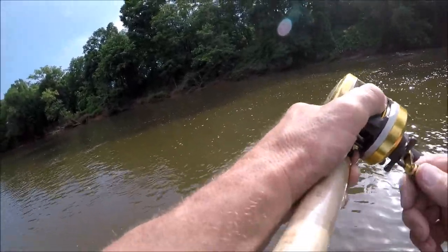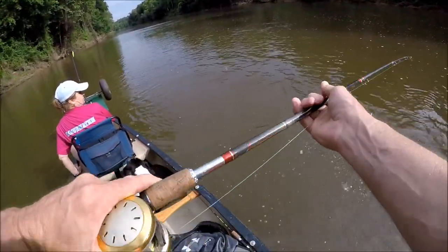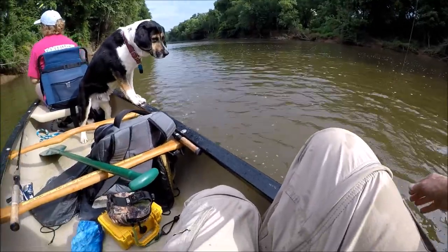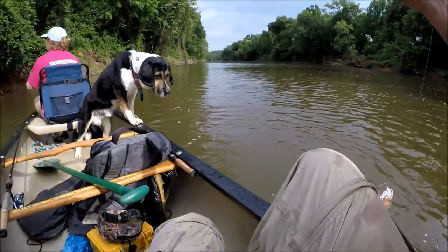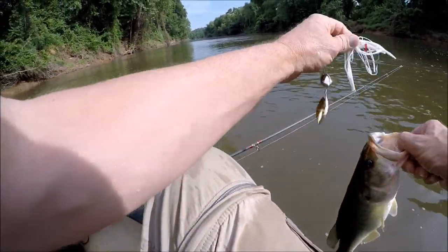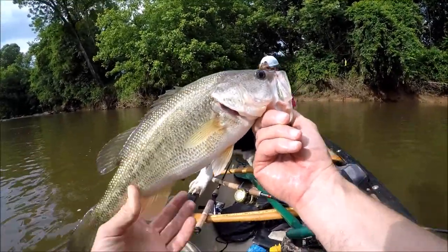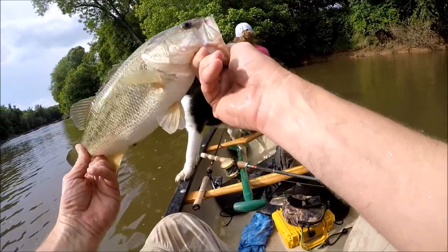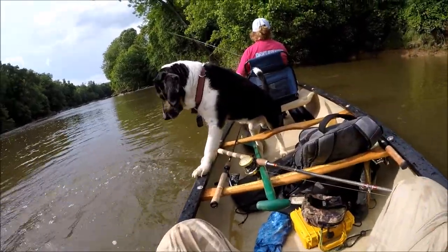Big fish on, guys. Good river bass on. One on the camera, man. Got one, Pete. There you go, Pete. Hey, like him, Pete? All right, first river bass of the day. There you go.